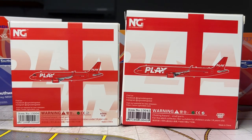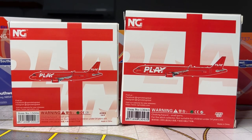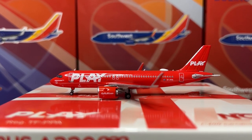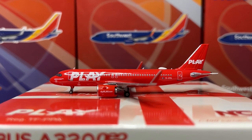Man, it's definitely an absolute beauty. That's all I gotta say. A good Red River Aviation term, right? Alright, so proceeding on to the model itself. That beautiful Play Airlines A320neo. Man, oh man, look at this pure perfection.